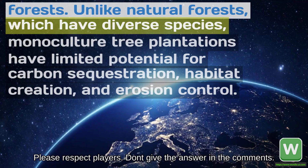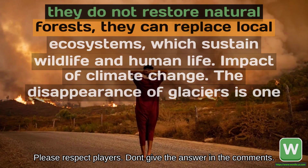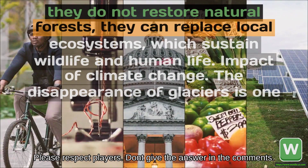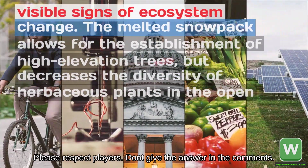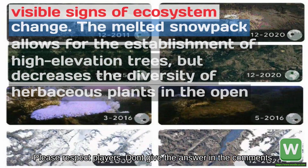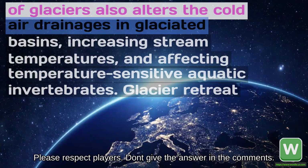Impact of climate change. The disappearance of glaciers is one of the most visible signs of ecosystem change. The melted snowpack allows for the establishment of high-elevation trees, but decreases the diversity of herbaceous plants in the open areas. The melting of glaciers also alters the cold air drainage in glaciated basins, increasing stream temperatures and affecting temperature-sensitive aquatic invertebrates. Glacier retreat provides new areas for plant colonization and alters stream sediment transport.